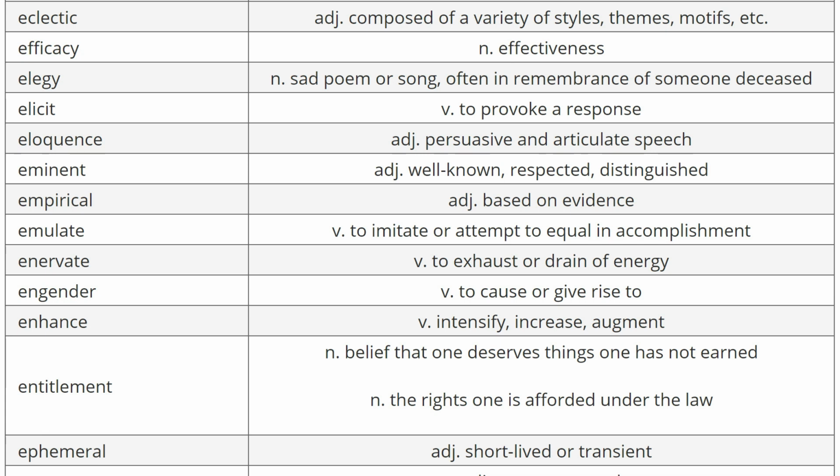There you go. To engender is to beget, to start something off, to kick it off. Or as they say, which is kind of better, to cause something, to give rise to something. Her article engendered plenty of critical response, caused it.